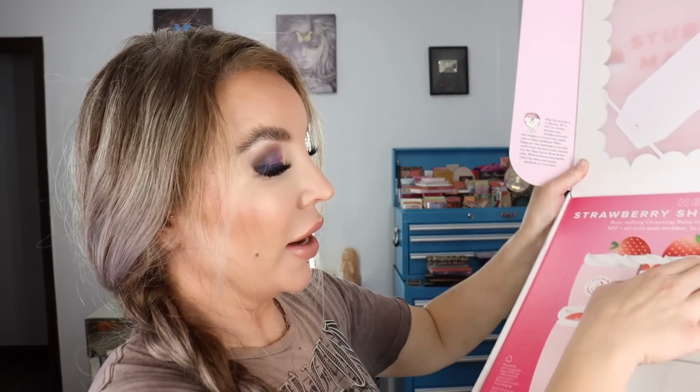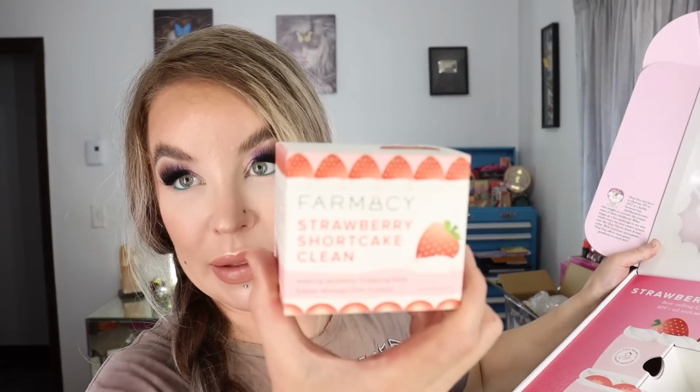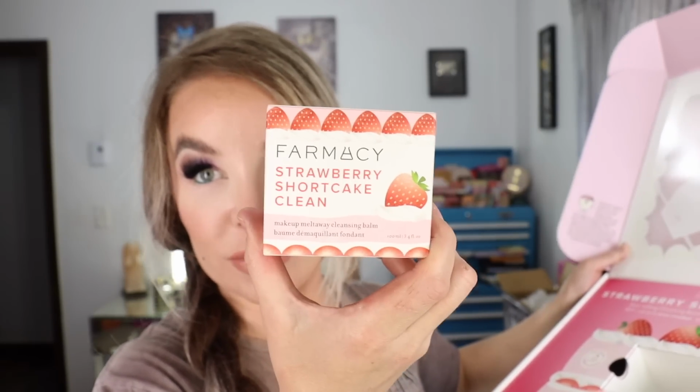So it came in this big box, and there was a cookie in there and a little package of frosting and some sprinkles. So it was like a strawberry shortcake cookie. So that was sitting down there, and then here is the strawberry shortcake clean makeup melt away cleansing balm. Again, one of my favorite cleansing balms that I have ever tried. It's a 3.4 fluid ounce jar, and it does smell absolutely delicious.